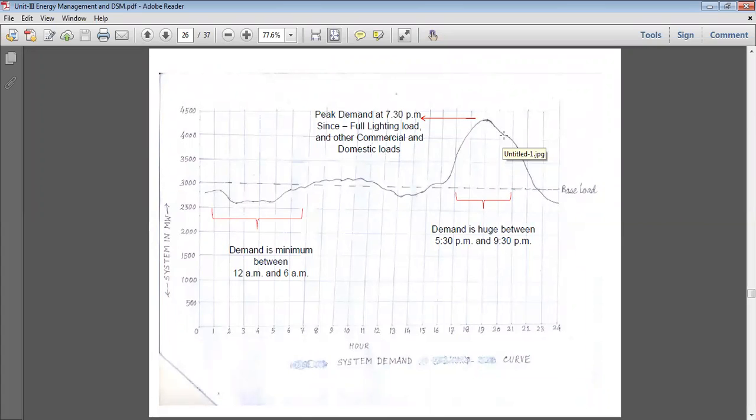But if we need a continuous water pumping system or cold storage system, what we can do is shift this type of load into the off peak period. So this is your peak period and this is your off peak period. By shifting that load to the off peak period, we are filling that valley. We are curtailing the hills, reducing the hills and filling the valley. So that is called valley filling.